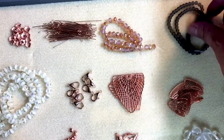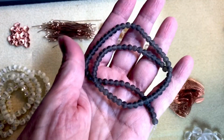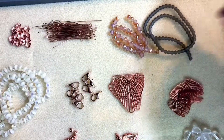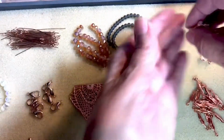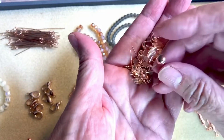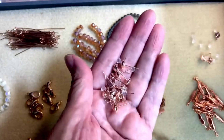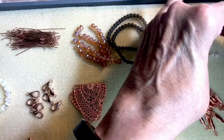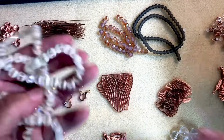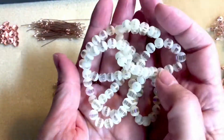And then to contrast that, we have this strand of matte gray 4mm frosted glass round beads. So that's a huge contrast. We've got the sparkly and the matte. And then over here we've got some steel half ball ear stud findings along with the ear nuts. That's that little piece right there. So that'll come in handy. I don't think we've ever received anything like that before. But so far it's looking pretty nice. This is a very beautiful strand of barrel beads, 6mm half frosted.